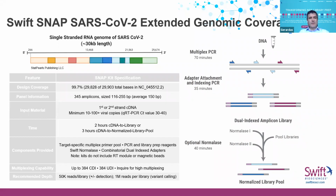The recommended depth is 50,000 reads per library for the yes or no detection, whether you're looking for a positive or negative sample. We would also recommend 1 million reads, although what we are seeing now is that about 250,000 reads are sufficient for variant calling. Well, it depends on the sample nature. It depends whether you're working with wastewater samples or whether you have a nasopharyngeal swab from a clinical sample. That would depend on whether you're looking for one specific variant or if there is a mixture of variants, when I'm referring to the wastewater samples. That would probably be 1 million reads for wastewater samples in this case.